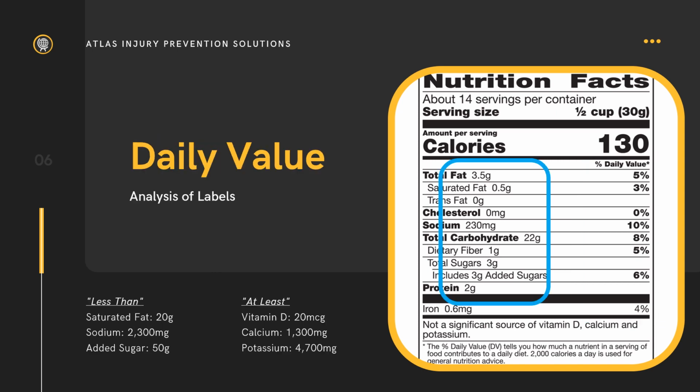Daily value is a little different than percent daily value, as it is used to gauge how much of a nutritional component you're getting based off of a 2,000 calorie diet. So there's an upper limit, or you want to get less than the recommended amount. So for instance, saturated fat, you don't want to get more than about 20 grams per day. So on this package, there's only 0.5 grams, so you'd be getting less than the recommended daily intake. Whereas you also want to get at least a certain amount of other things, such as calcium, where it doesn't have the exact listed amount on this package, but you want to get at least 1,300 milligrams of calcium a day.